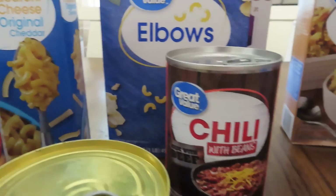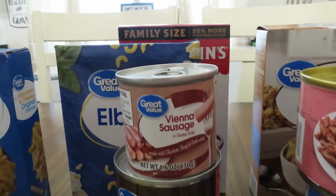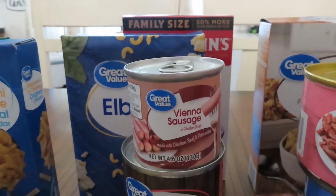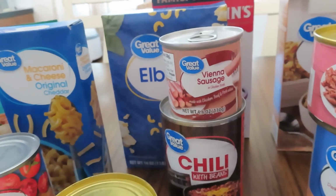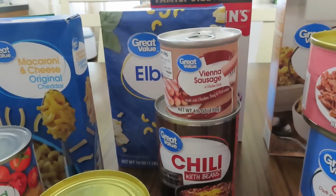So I did get the Great Value brand chili, and also got a Great Value Vienna sausage. I know y'all are going to get me down there by how I say it. I know it's Vina or something like that. Y'all have showed me how to say it many times, but I just can't help it. For me, it's called Vienna. So I got one can of the Vienna sausages.